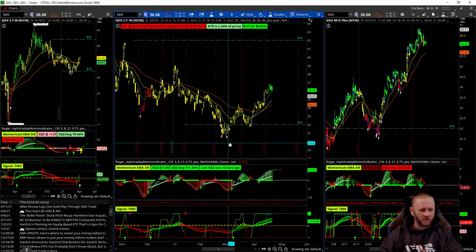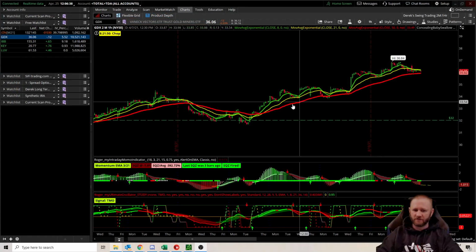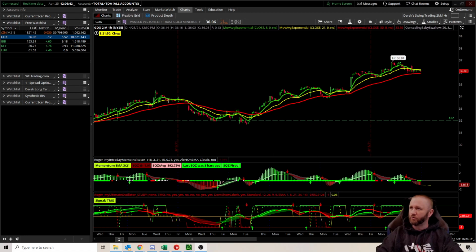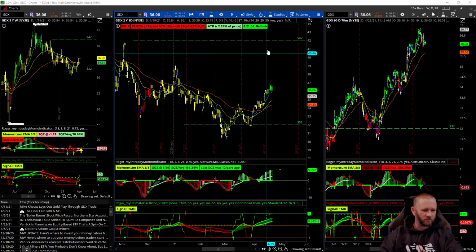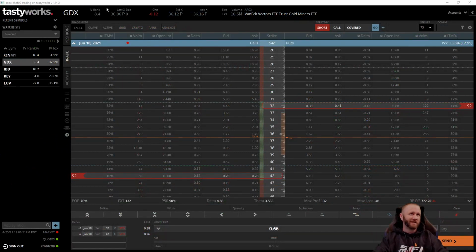As you can see, it has been trending up ever since making its low. The hourly chart actually is a little bit better for you to see here. It's holding the 50 moving average, trending up pretty nice. So I'm going to get right down just above support and also give a lot of wiggle room to the upside. On this one, GDX, decent IV, 8.5.